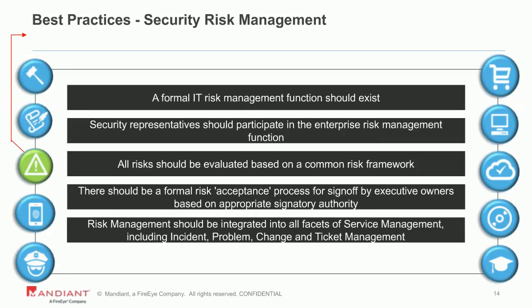So number four, there should be a formal risk acceptance process for sign-off by executive owners based on the appropriate signatory authority. Simply put, risk acceptance should have accountability tied to it. Not only should the risk acceptance have accountability, but it should be tied to an executive level owner that has the authority to actually accept risk to the business.